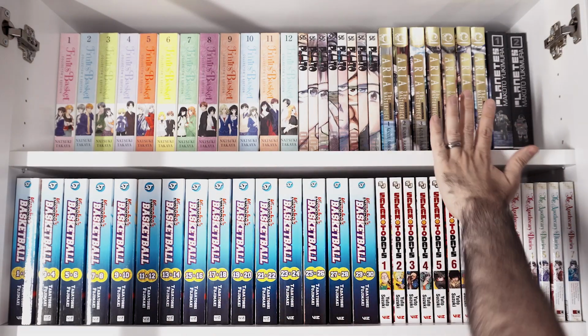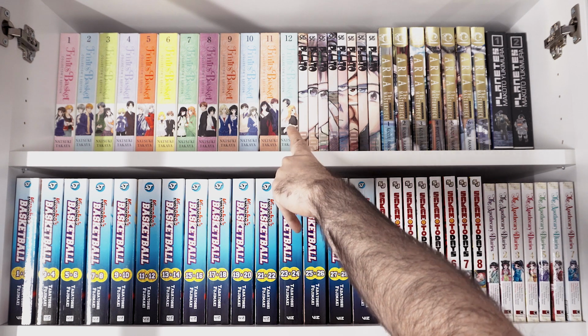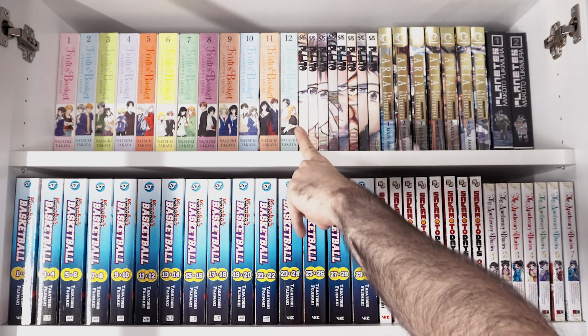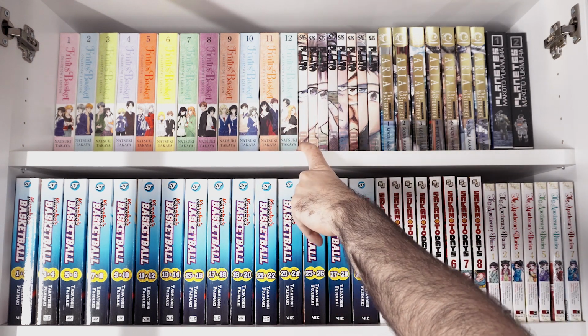Okay folks, we're now at the last two shelves here on Billy number 4. Fruit Basket. This is a collector's edition. This is people's favorite shoujo series of all time. Many people gush about it. I love that Yen Press came out with this collector's edition for that.